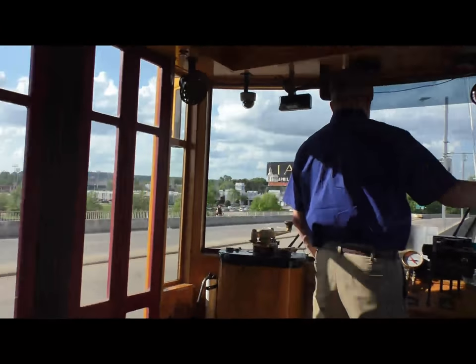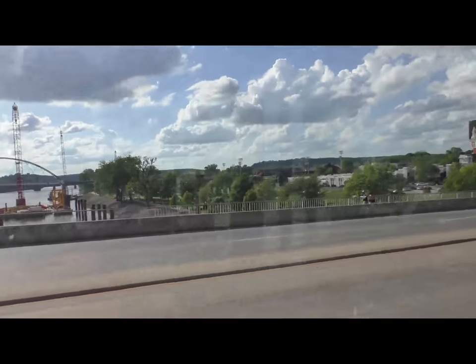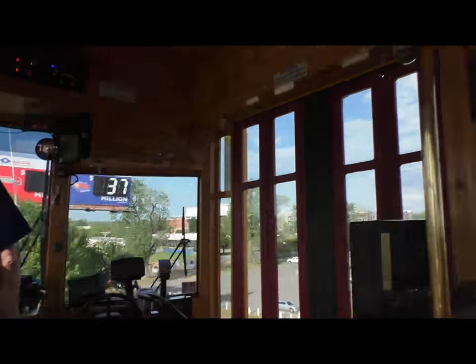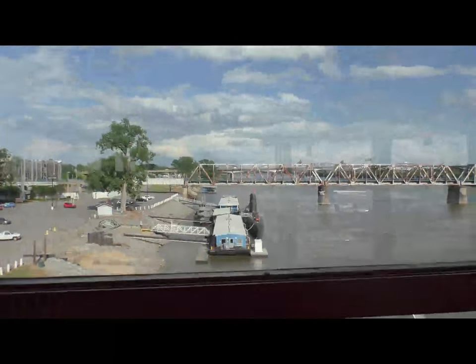Just to the left of the Razorback there, you'll see the USS Hoga. USS Hoga was a tugboat in Pearl Harbor when it was bombed by the Japanese. So you have the beginning and the end of World War II there in one slip.